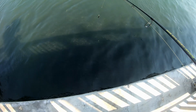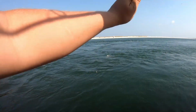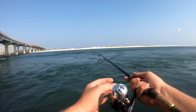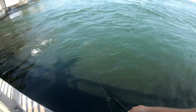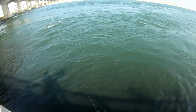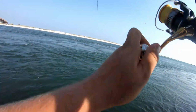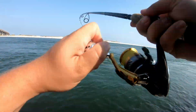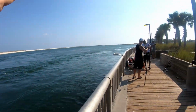I don't know if you guys can see this, but holy bait. There's one. Alrighty, we got our first blue on. This is blue one after another. Oh, that was your blue that came up. I didn't even see mine yet. No, he came off.